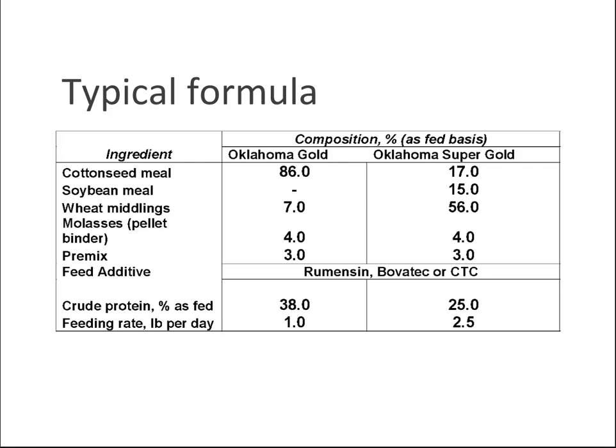Oklahoma Super Gold offers the option of using different kinds of commodities and byproducts like distillers grains or corn gluten feed. Those feeds work well in this program. The average daily gain response in cattle is a little more than the average daily gain response we see in Oklahoma Gold, but Super Gold isn't quite as efficient. Depending on each rancher's situation and the price of commodities, either program can be quite profitable.